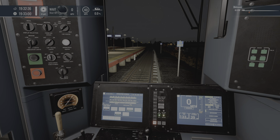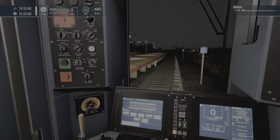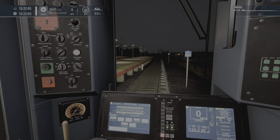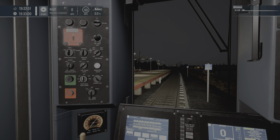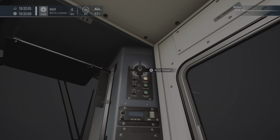This is direct. Alright, so this could be a good tutorial about how we do speeds and signaling. Because this is an express train. We're not even stopping. No Jamaica. Yeah, New York Penn too. Yeah, that's it. This train's going out of service. Alright. Let them know I'm ready.